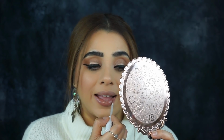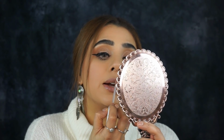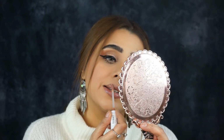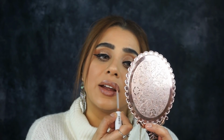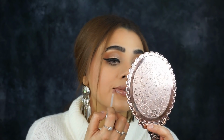So I'm gonna go with 02 Big Softy first, so you can see. Just love the fact how nicely this glides on your lips. It looks so beautiful, and I'm applying this without any lip liner, so you can see how easy it is and how it's gonna look without the lip liner. So this one is 02 Big Softy.